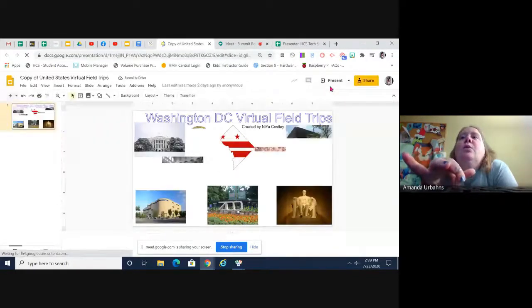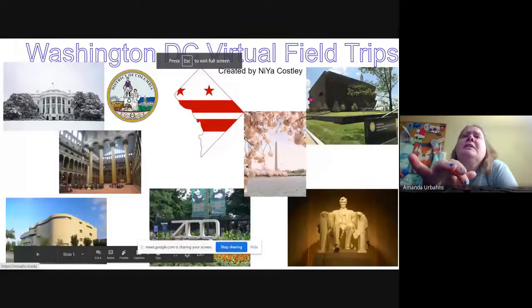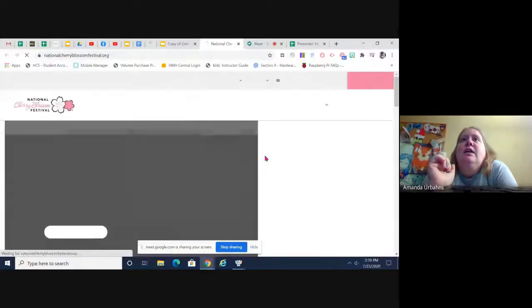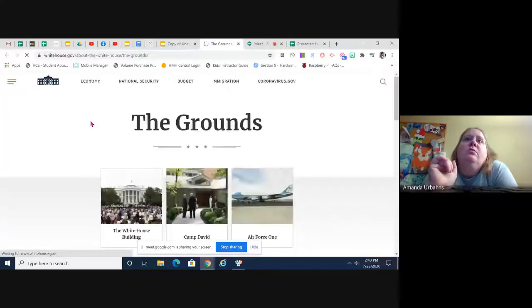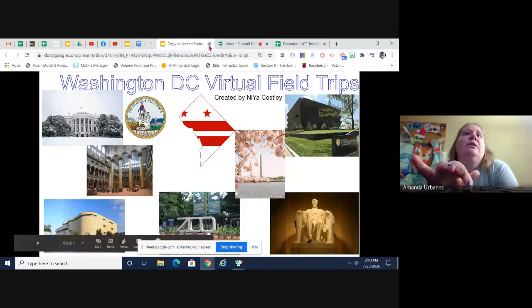Okay, so this one's pretty simple. What they did is they created pictures of things about Washington, D.C. They took landmarks, and for each of those images they created a link. Okay, so this talks about the Cherry Blossom Festival that's there. She can send them to the White House. Okay, so you could use these for a variety of reasons.